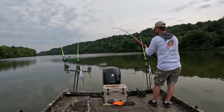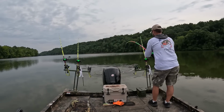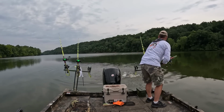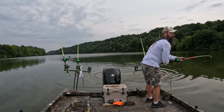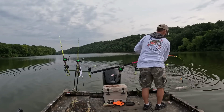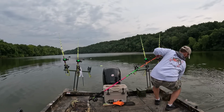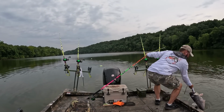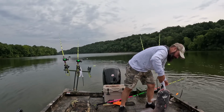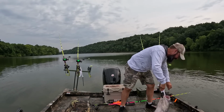Said he's not a big one at all. He was definitely hungry. That's a fact. I don't think I need the net on him. I may be able to just grip him. Man, wait till y'all see this fish. Boy, he is beat up. Flip some water on me. He was going the complete opposite direction.